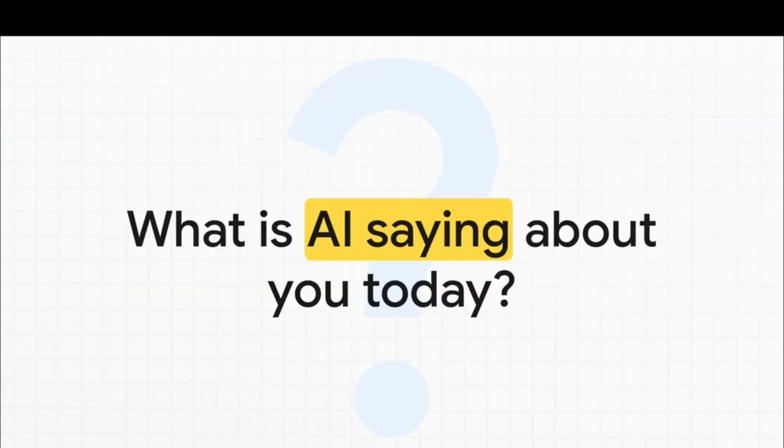Reputation management in 2026 isn't just about crisis response anymore. It is a permanent, always-on strategy. Your branded search is the absolute first impression you make, and it quite literally never, ever stops being made. So I want to leave you with this to think about. Go run a search on yourself right now. Seriously, go do it. What is AI saying about you today?